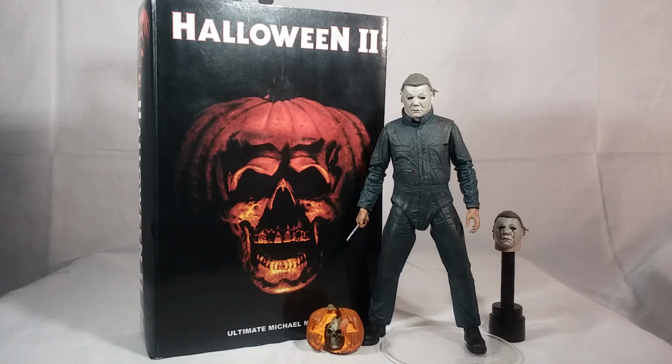It is so well done. I think it's definitely the best Michael Myers figure available right now. It is so awesome. The accessories are so great. I love the way this looks. It's a perfect representation of the Dick Warlock design from Halloween 2.